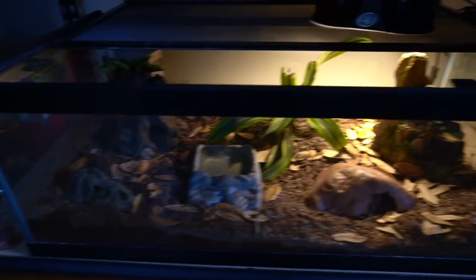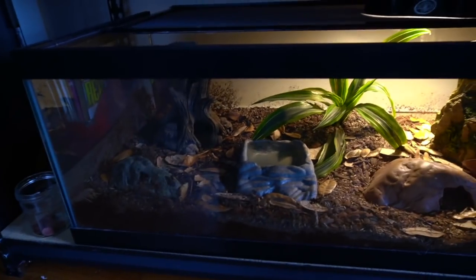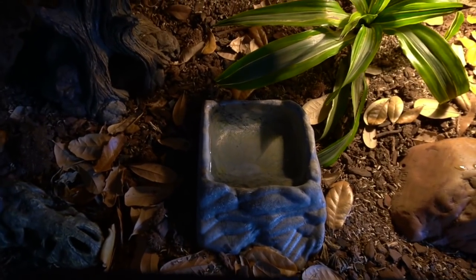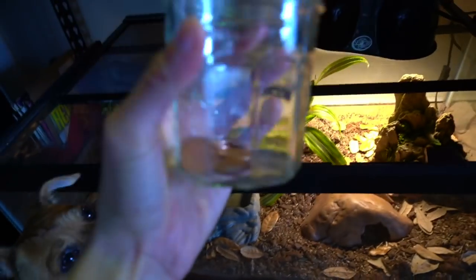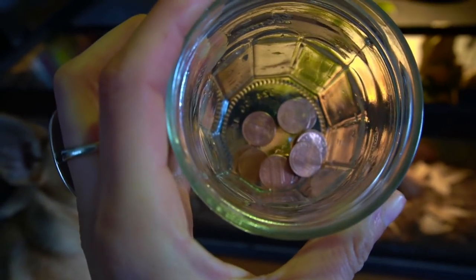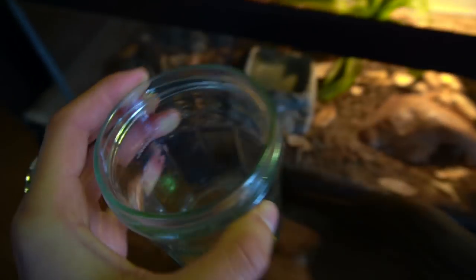So I just moved the enclosure into my bedroom. I changed a couple of things around just because I didn't really like how it looked. But I added water as well. So I'm going to show you guys my new trick that I just learned from Snake Discovery. I have these pennies in here that I let soak for 24 hours in vinegar. If you use pennies from 1984 or earlier and put them in your reptiles' water bowls, it will keep all of the bacteria and algae out of the water bowl. So it's really, really cool.